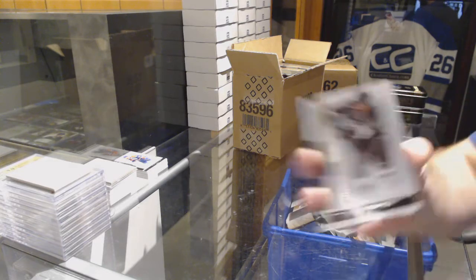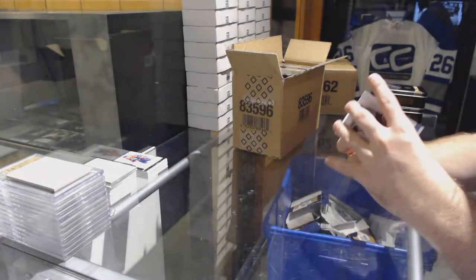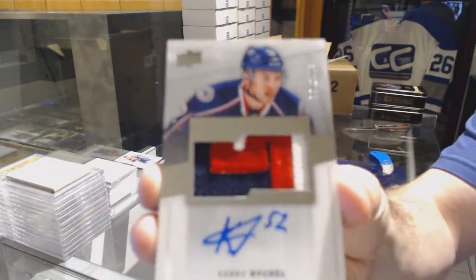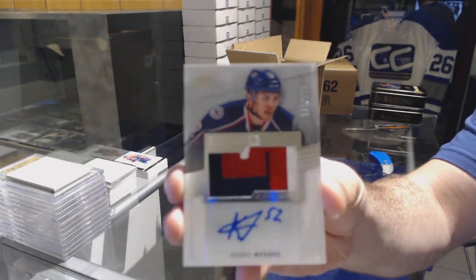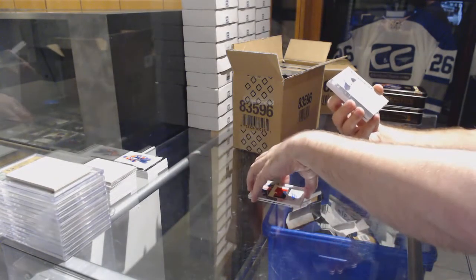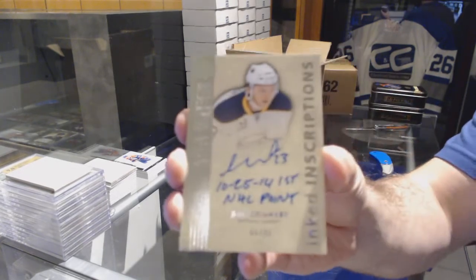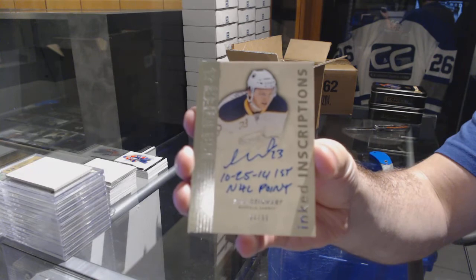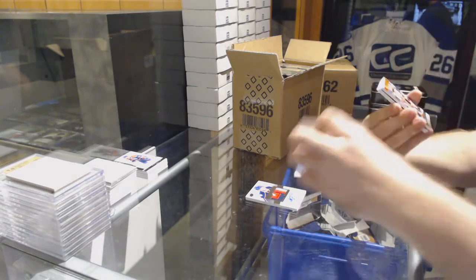All right, for the LA Kings, 249, Anze Kopitar. For the Jackets, number 299, three-color rookie patch auto, Kirby Reichel. For the Buffalo Sabres, inked inscriptions, number 299, Sam Reinhart. That is disgusting.